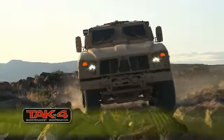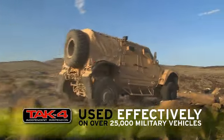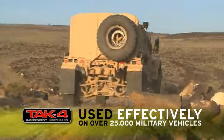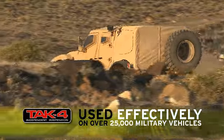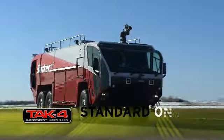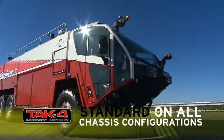Perhaps more importantly, the TAC4 suspension is used effectively around the world on over 25,000 Oshkosh tactical vehicles for the U.S. military in some of the harshest battlefield conditions. TAC4 independent suspension is deployed on every Striker we build.